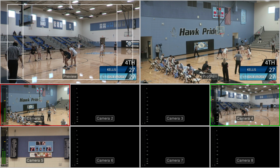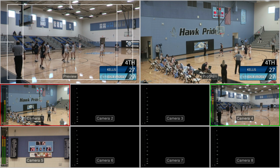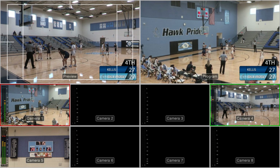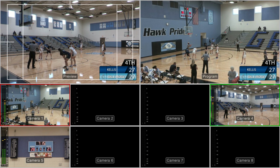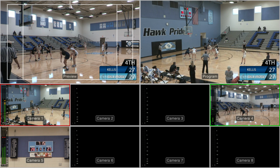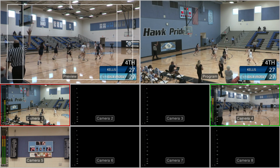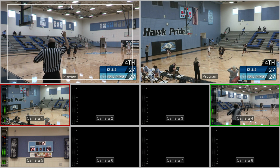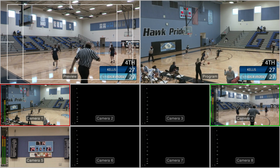Sims at the line. Sims put in the first one. Sims makes the first of a 1-1. And she makes the second. Sims now with 12 on the evening. 29-27, Gila Ridge, the free throws by Sims give the Hawks the lead.